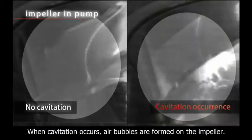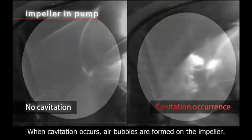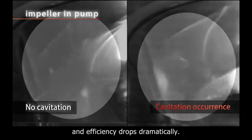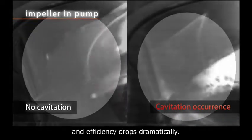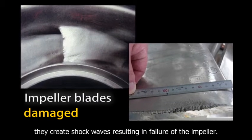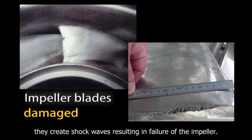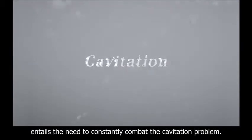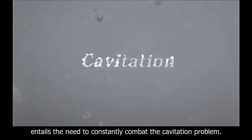When cavitation occurs, air bubbles are formed on the impeller. This results in the pump reaching a state near to idling and efficiency drops dramatically. In addition, when the air bubbles collapse, they create shock waves resulting in failure of the impeller. It is no overstatement to say that pump development entails the need to constantly combat the cavitation problem.